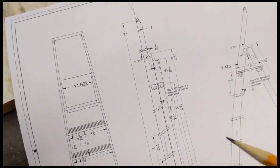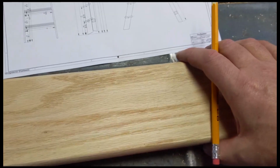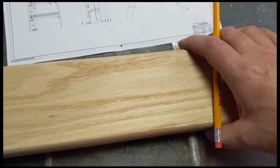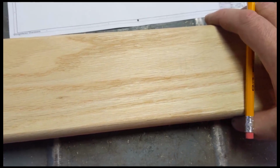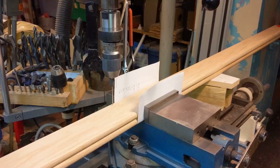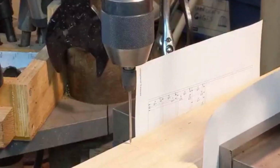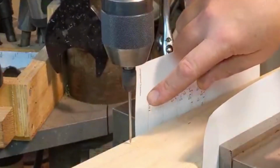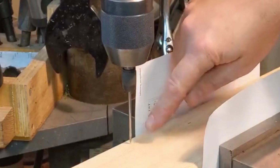So I'll get all these marked and plotted, and then mount this in the mill drill, and I'll be drilling both at once so that I end up with 2 absolutely identical pieces. Alright, so here we are set up in the mill, and for anyone who's not familiar with it, we're using a tool here called a wiggler to accurately locate the precise point that we want to drill.